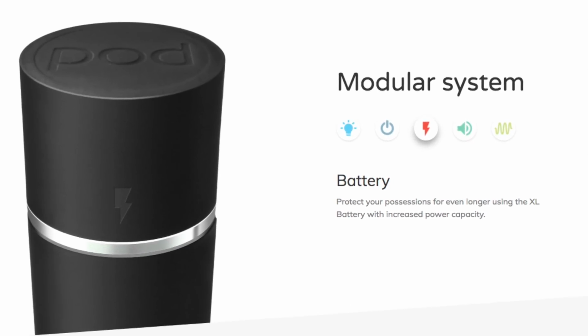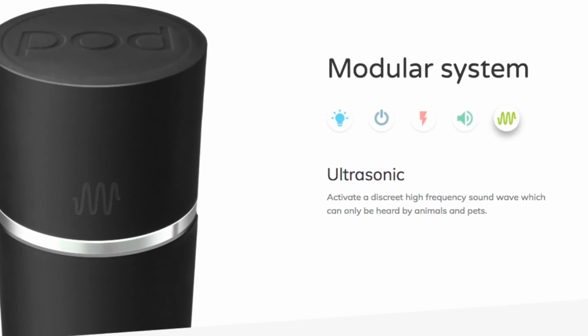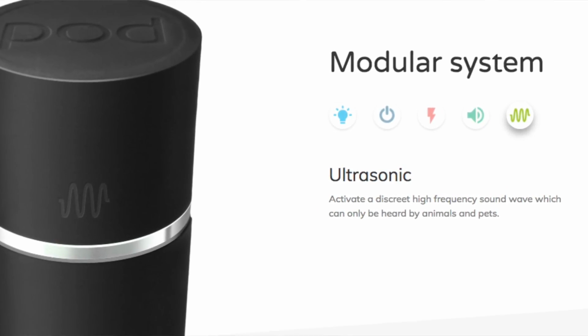If you wanted to put this in a boat or a car or a motorcycle, you can plug it directly into a USB port and continuously power the device. And of course they do have an extra large battery, so you can actually double the battery life. And then the very last one is very similar to the sound module, but instead of being a sound that humans can hear, it's an ultrasonic sound that only pets can hear. Alright, let's go ahead and download the app and see what we get into.